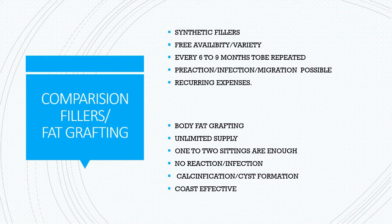But with body fat grafting, there is an unlimited supply. It is your own body fat. 1 to 2 sittings may be required and are usually enough. No reaction or infection is possible. However, absorption to some extent in certain patients does take place and may require a repeat or touch-up procedure. Calcification or calcified small nodules, cyst formation is always possible remotely, but they are harmless. It is very, very cost effective. It is a poor man's filler, and you can repeat it n times and have as many cc's of fat injected as you want.